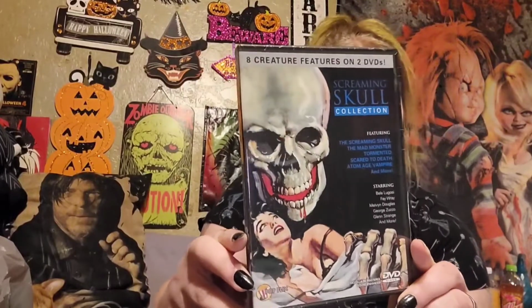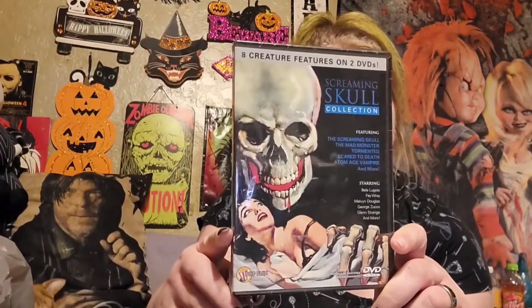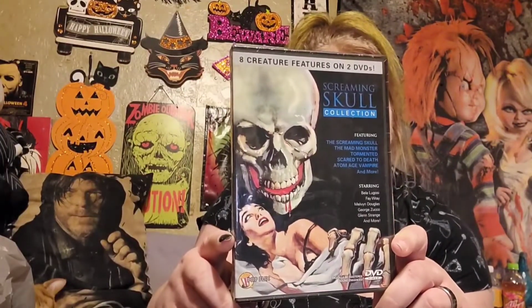And then I found the 8 creature features on 2 DVDs, the Screaming Skull Collection. And as you can hear, it's loose in there. And this one has the Screaming Skull, the Mad Monster, the Vampire Bat, the Monster Maker, Dead Men Walk, Adam, Age, Vampire, Scared to Death, and Tormented.